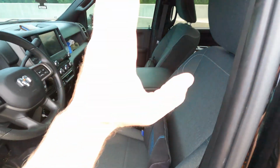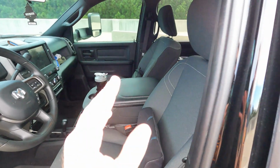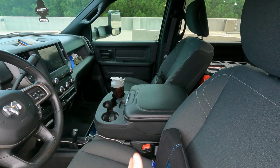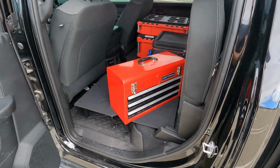Next, we got the bench seat in the front, which I like a lot. My dogs do appreciate that. My golden doodle likes to sit in the front seat, but this one front seat is not big enough for him because he's like 74 pounds. So I put that up, and then he likes to lie horizontally like that. Now in the back seat, let's talk about the back seat.